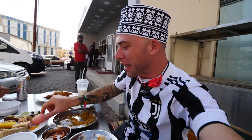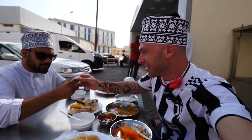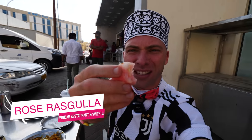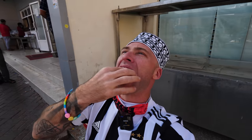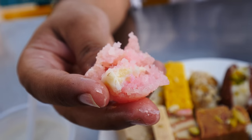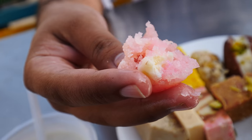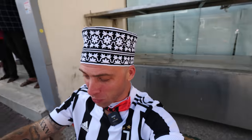And right here, we're gonna break this guy up. So this is a different type of rasgulla here. It's like a rasgulla, but filled with some white cream. It's like a rasgulla, but rose. Two layers. One is pink, one is white. It's so delicious. Wow, that one was super delicious. Very, very decadent. And now we'll try burfi.